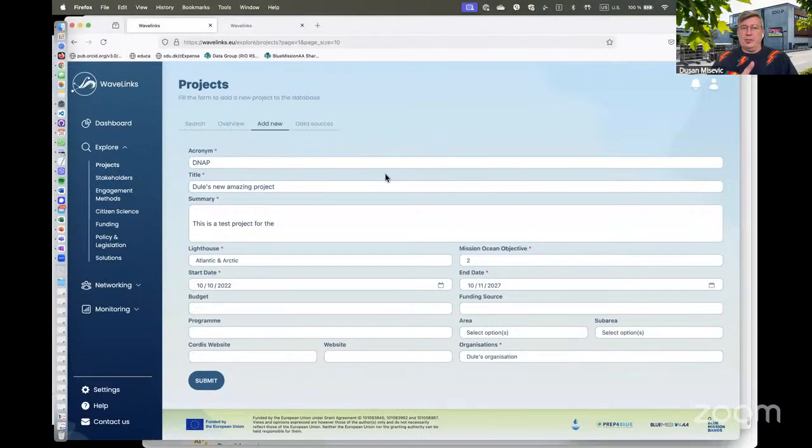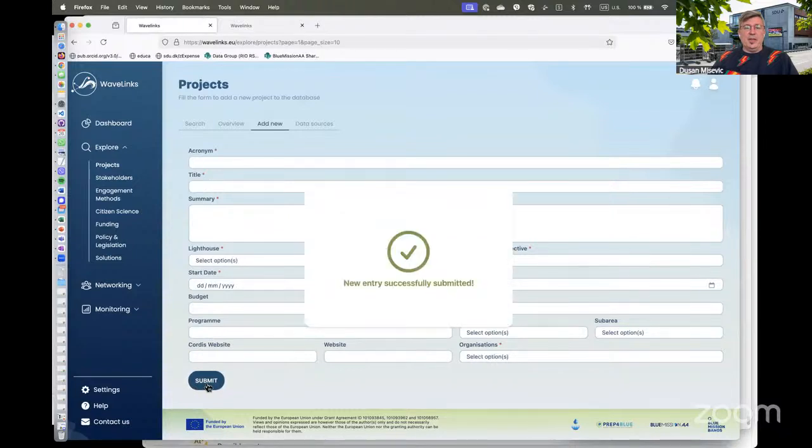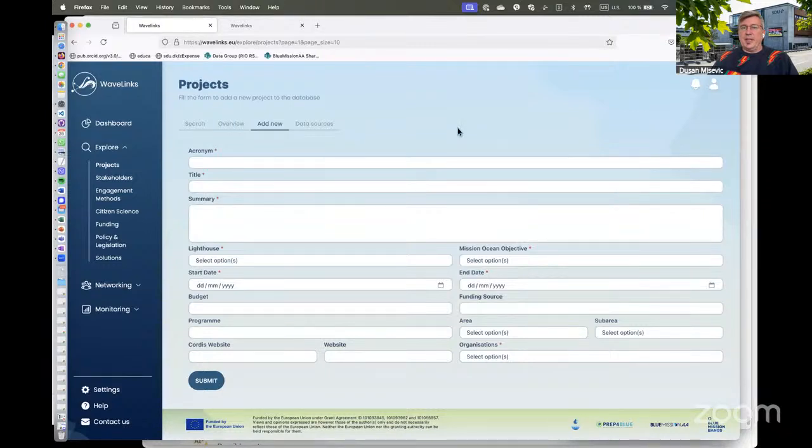Yeah, so I checked the project in the meantime, and to me it seems to be working fine. Make sure you fill out all the fields that have a star. Here I made up a project, and I added it to my favorite organization. When I click, I get a pop-up window that says a new entry has been submitted. So that should work just fine.